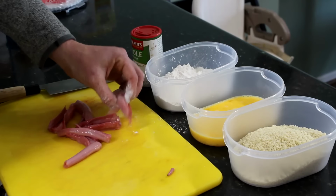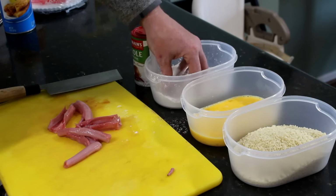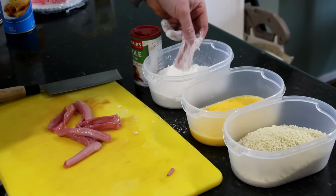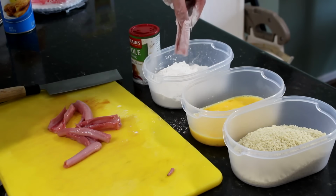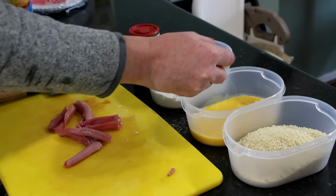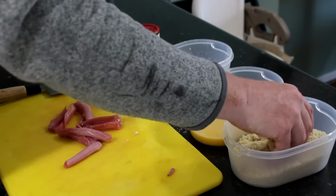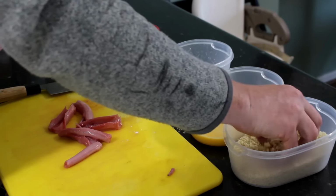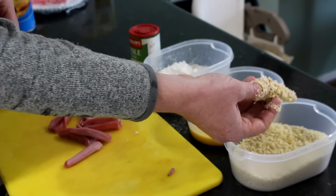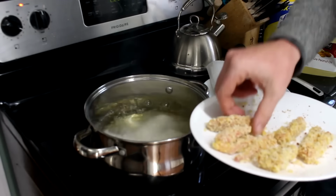All right, this is real simple. We take a piece of snake, we roll it in the all-purpose flour and get the whole thing thoroughly coated in flour. Then you shake off any excess, and then you drop it in the egg, shake off any excess egg, then drop it in the panko, and then roll it around and get it thoroughly coated in the breadcrumb. If you don't want to use breadcrumbs, you can use cornmeal or crumbled up Ritz crackers. It all works really well.